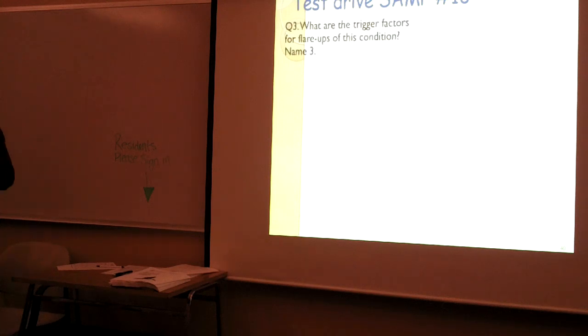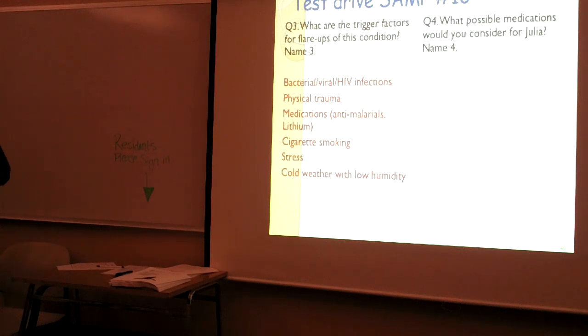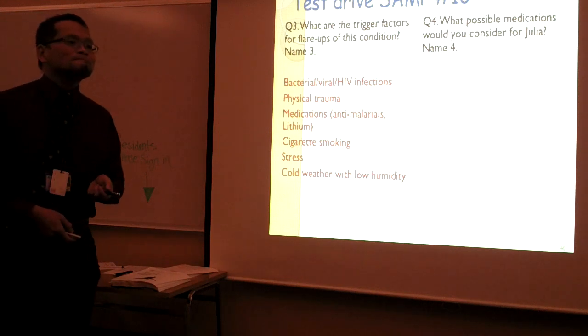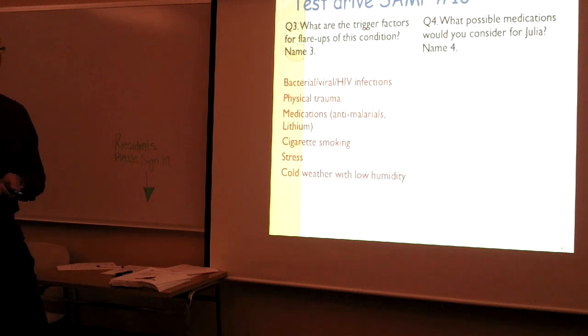So what are the trigger factors for psoriasis? Bacterial infection, physical trauma, medications, cigarette smoking, stress, cold weather. So what possible medication would you consider for treatment of psoriasis? Anything else?